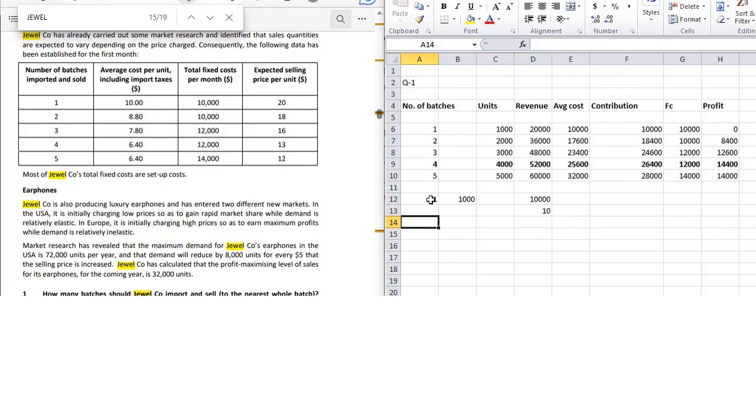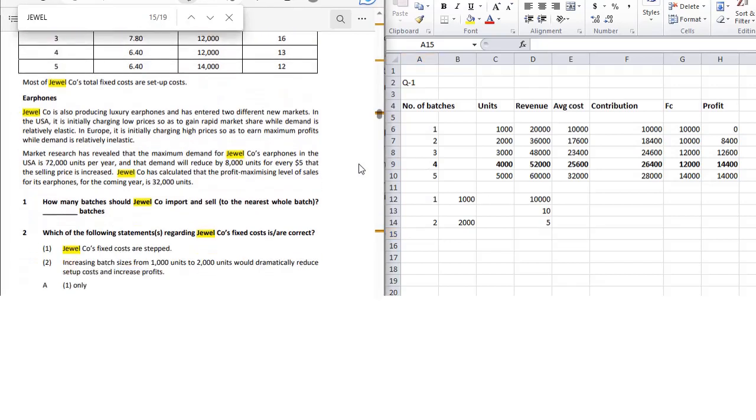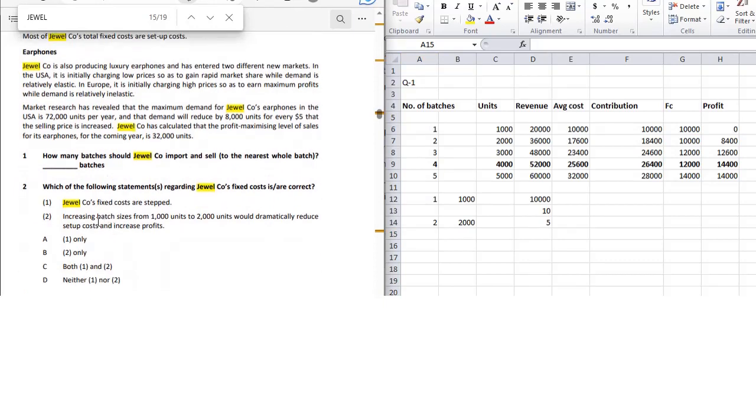Now if we produce 2000 units, meaning 2 batches, what is the setup cost per unit? It will decline, by a factor of 5. So exactly, the statement is saying that increasing batch size from 1000 units to 2000 units would dramatically reduce the setup cost and increase the profit. You can see this from the example, right? The more units produced, the more those units absorb the fixed cost.